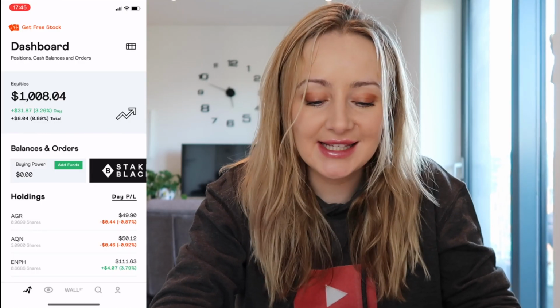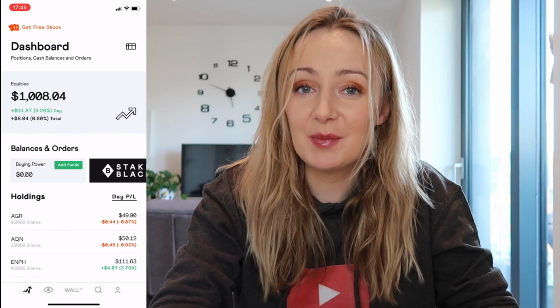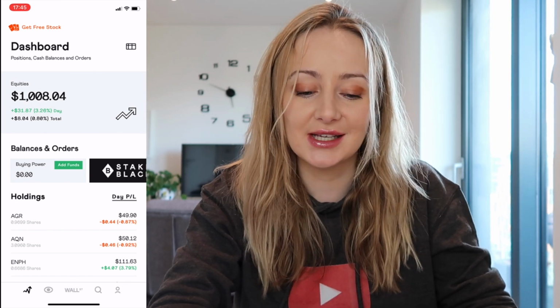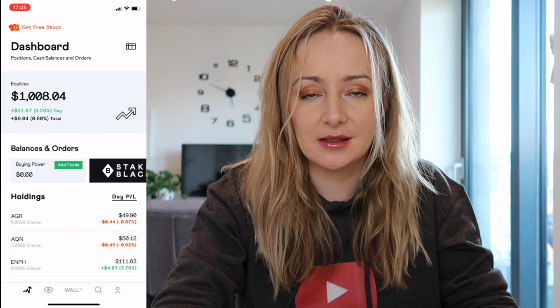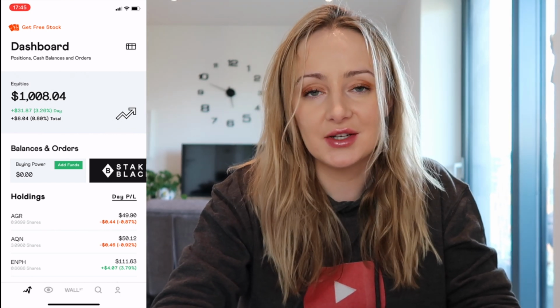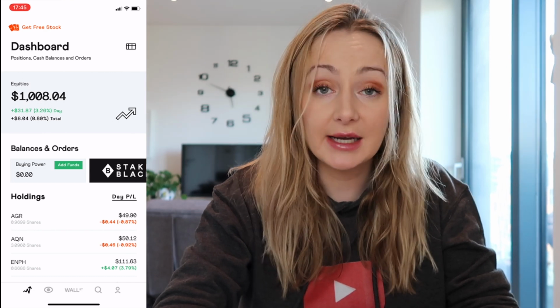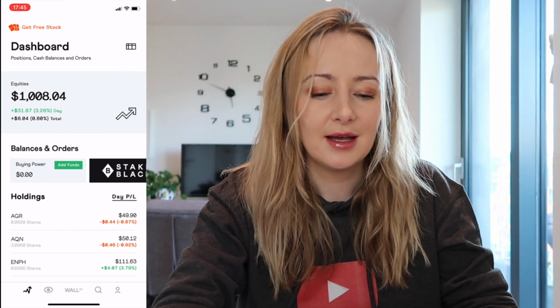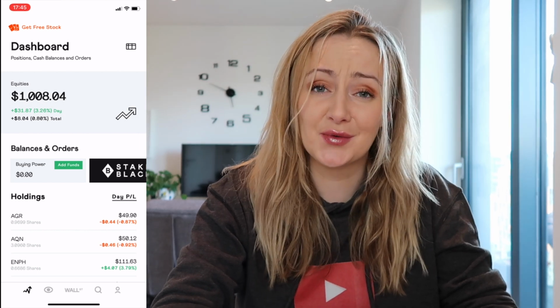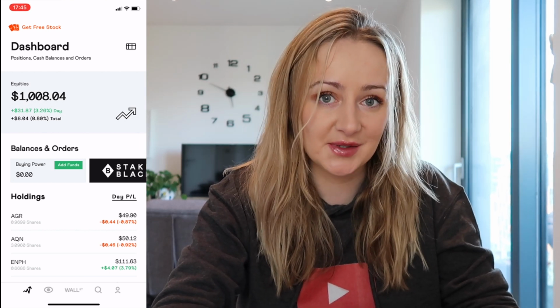Anyway, without further ado, let's get into the portfolio. Okay, so you can see here that I'm actually 0.8% up at the moment, which is really nice to see. It's basically only $8, but at least it's over the initial 1,000 invested. I did spend most of the week looking at about 995-ish, so it's really nice to just see it creep over the 1,000 mark.